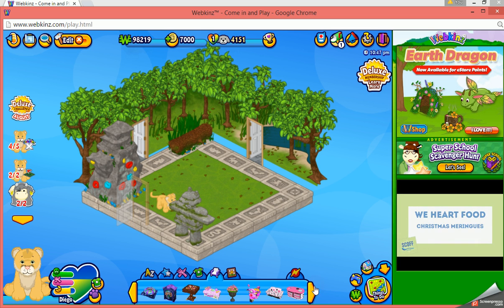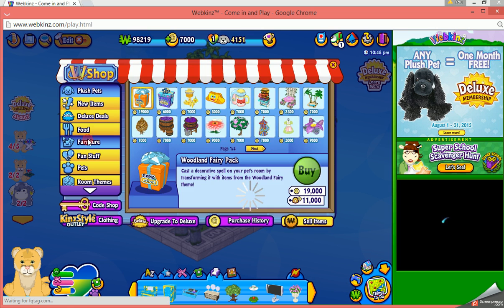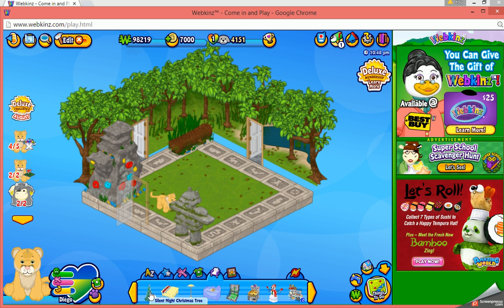Okay, where's the bed that I just bought? Wait, what is it even called? Because everything's in alphabetical order now. So I just need to know the name of the item to be able to find it. Mahogany low bed. Okay, so purple, modern, mahogany, medieval. Okay, found it. All right, so here is Diego's room.